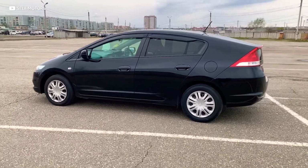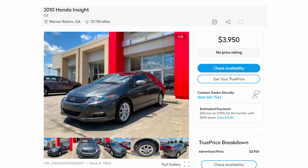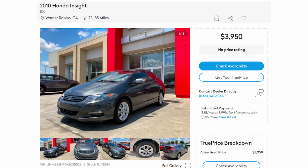The Insight was pretty much Honda's Prius, but they undercut Toyota hard. The MSRP on the Insight was over $5,000 less than its rival. And even today, secondhand, they come in about $1,000 cheaper than the Prius.